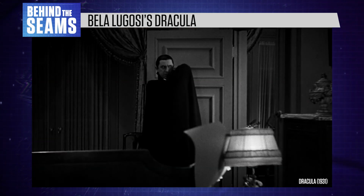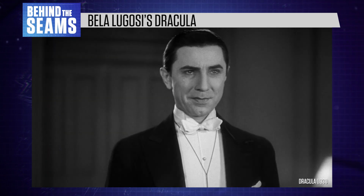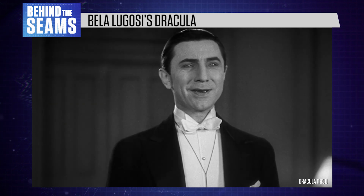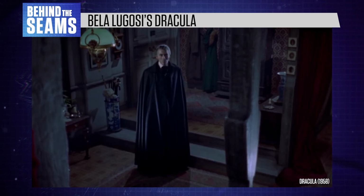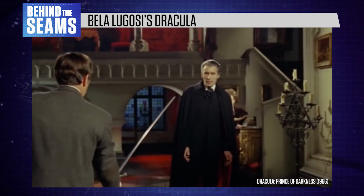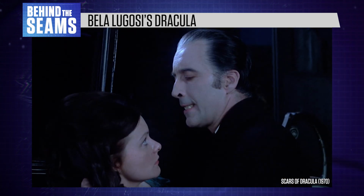With Bela Lugosi, Hollywood found a perfect combination of these two elements. He was a sophisticated gentleman with a noticeable accent, retaining the character's foreign roots while allowing Dracula to seem less monstrous and more conventionally attractive. This is the tone we see for most mainstream adaptations, like Christopher Lee's long run of Dracula movies in the 1950s, 60s, and 70s.